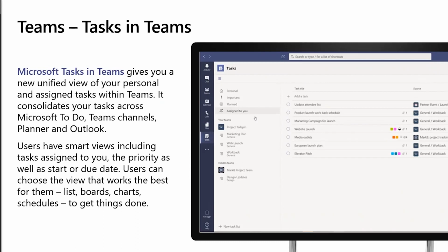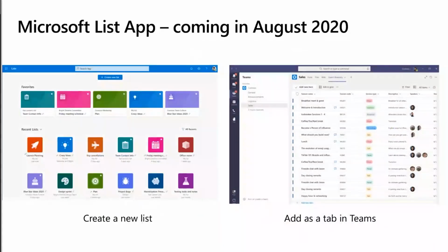All those things and great things to get your own work done. And now introducing, coming in August, so that would be right around the corner from now, the new app called Lists. And Lists are going to be located in the waffle. They're going to be all over the place.